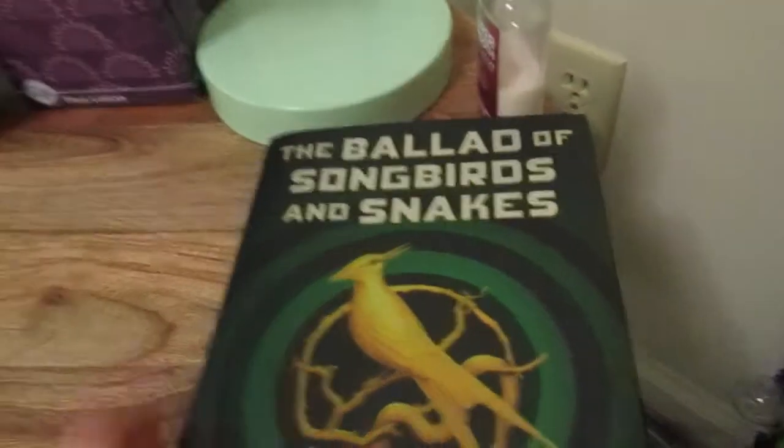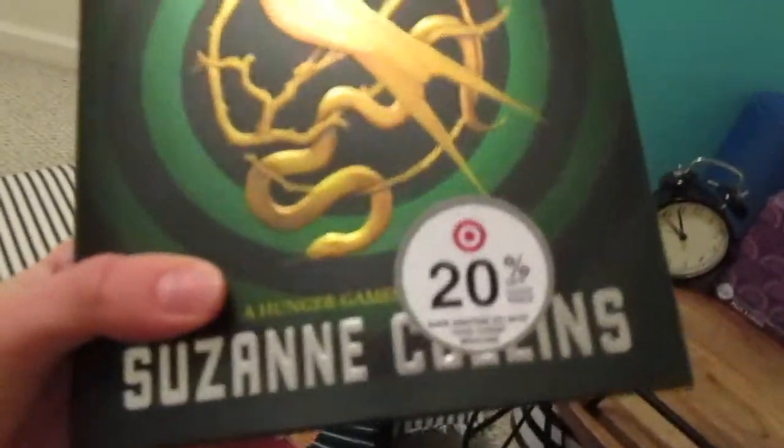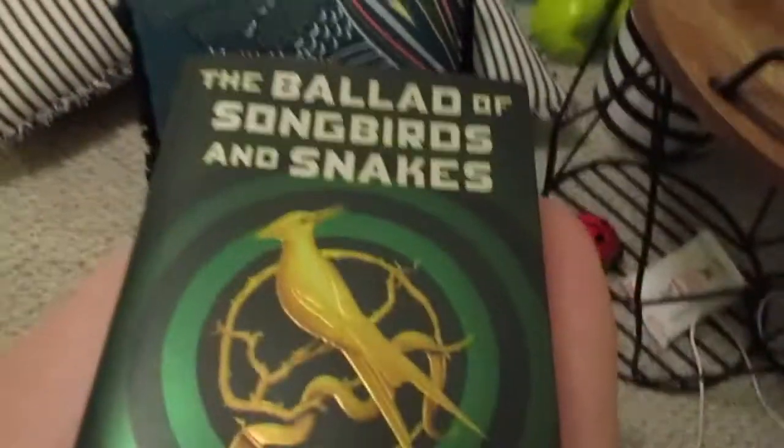Also, real quick, I want to show you guys a book I've been reading, and then we will go in the office and tidy up. Oh, it's 10 o'clock. Okay. So I've been reading The Ballad of Songbirds and Snakes, the new Suzanne Collins book. I got it at Target. I don't know if you can tell, but I've read all of this. I just have this to go, as you can tell. But it's actually really good.